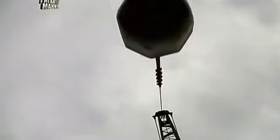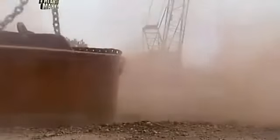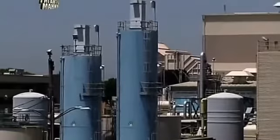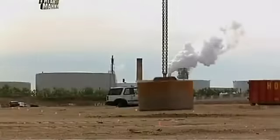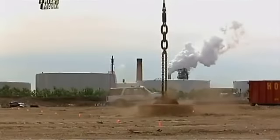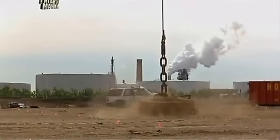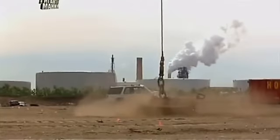The impact force from the deep dynamic compaction is so powerful that nearby structures can register the vibrations. Seismic waves travel across surfaces. Slow down the impact and we can actually see the shock wave. They know where the smashing begins, but where does it end?